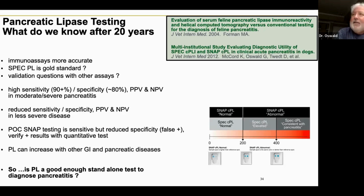The SNAP test is nice as a point of care, but it does have reduced specificity, meaning there's a lot of false positives with the SNAP test because it turns positive at 200 instead of turning positive at 400, which is where we consider sort of the cutoff for pancreatitis. So the question always becomes, is a pancreatic lipase test good enough to diagnose pancreatitis? And I think the answer is still no, it's not.